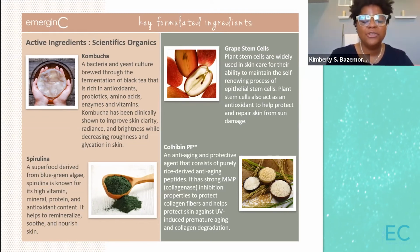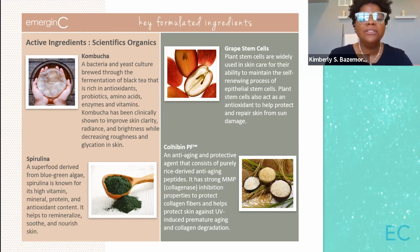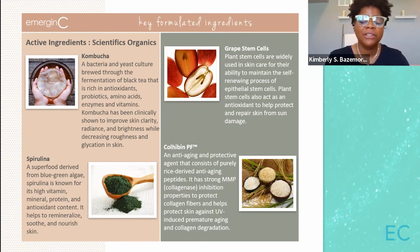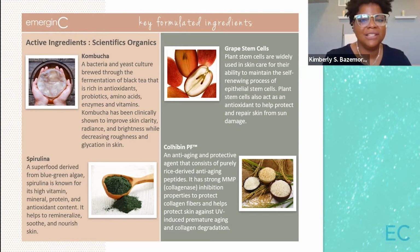Spirulina, I use spirulina personally every day in my green juice. It's a really great powder. We derive ours from a blue-green algae source. Again, spirulina definitely helps to alkalize the body internally, and it has really great minerals and proteins and different things.